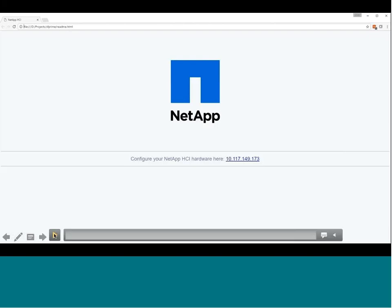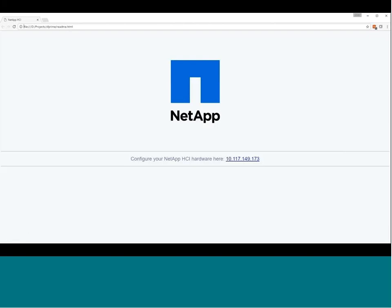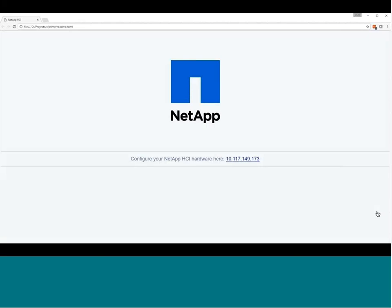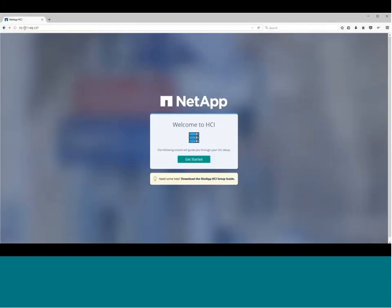So let's have a quick run through of that, and I'll talk through this as it goes to give you some commentary on what is actually going on here. Just to confirm, this is what happens when you unrack the system and power it up. Yep, this is the first thing you see the first time you turn it on. Spot on, this is what you're going to see. As soon as you rack those two nodes together, you'll fire up the IP address which is provided, and this is what you're going to get to.